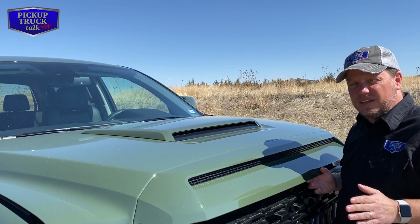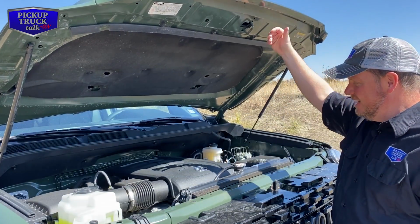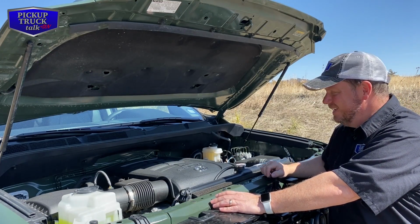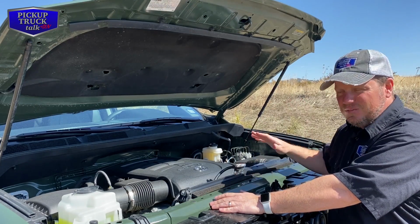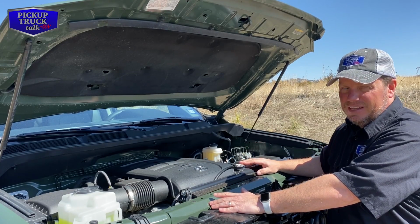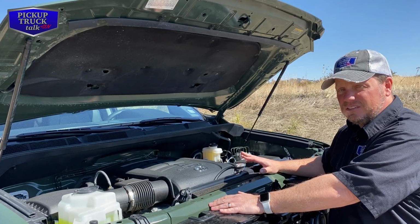All right, one of my favorite things about the Tundra is right underneath here. Yeah, that's right. It is a 5.7 liter V8. It's 381 horsepower, 401 foot-pounds of torque. It's got plenty of power for towing, for driving around town, for passing, for just having a lot of fun with on a Friday night. This is a really cool power plant. It's very reliable as well, used in many different Toyota products and Lexus products.